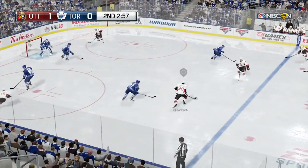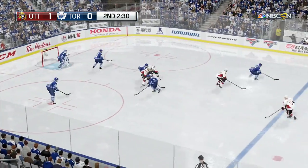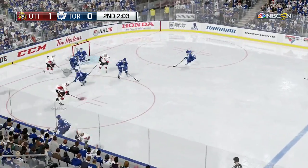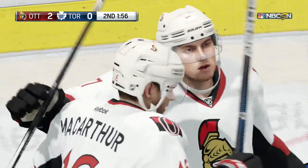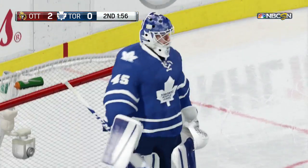Top of the circle, swung to chase on at the point. Mathot, MacArthur in front, broken up by Robidas. Robidas turned it back over though for the Senators. It's chase on to Mathot. Now chase on again, in front, the chance, they score! It's 2-0 Ottawa as they stuck with it, generated a turnover, and add to their lead.